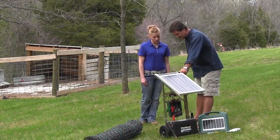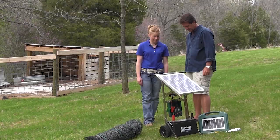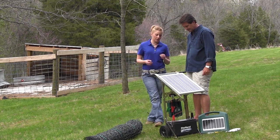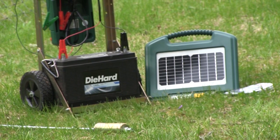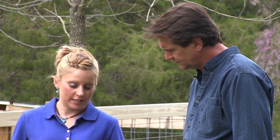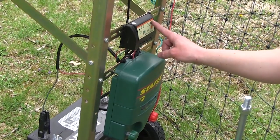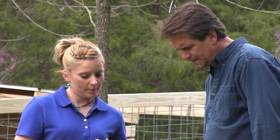All right, I'm looking at this little rig right here. Yeah, this is portable, a solar dolly. Tell us how it works. Okay, so whenever you pick your fence, then you're going to want to choose a solar energizer that matches your fence. And our general recommendation is that you want to have a 1/4 joule from your energizer output per electric net. And then this little component here is a solar charge controller. And I always say it's the brains of the operation.